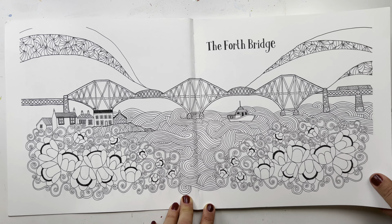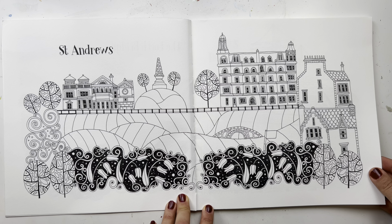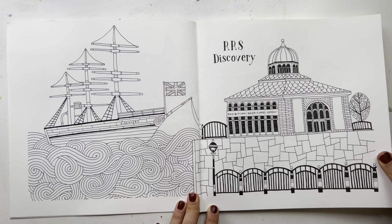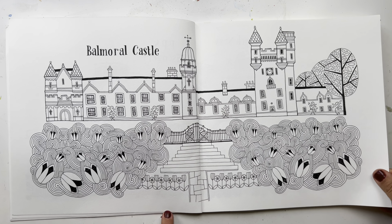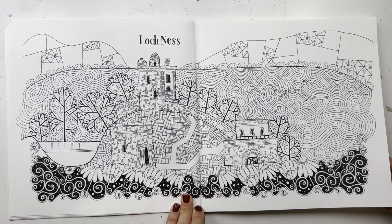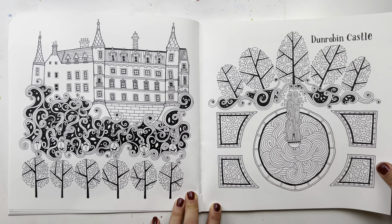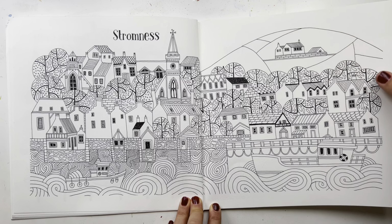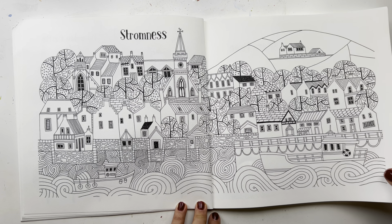That's gorgeous. St. Andrews. That's a famous ship, I'm guessing. That's beautiful. I love this artist's style. It's so cool. Love that fountain from above. Very, very cute. I love that. Looks like maybe a harbor town, perhaps.